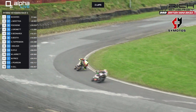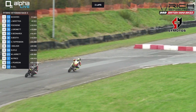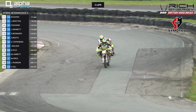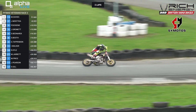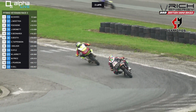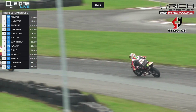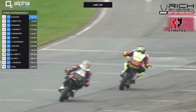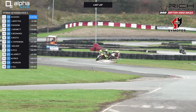So Davis, this is where he made the move last time with that great move down the inside. Guards the inside line. Mostiger still there in 2nd place. But a small mistake there from Davis, only very slight on the apex. That will allow Mostiger to close up. Davis holds on to the lead. 1 lap to go as Davis charges around the final corner over the line through the chicane.